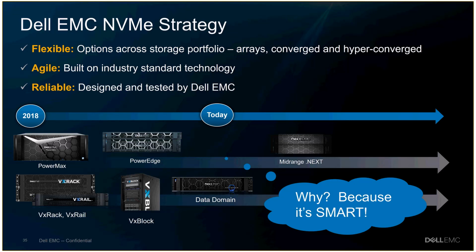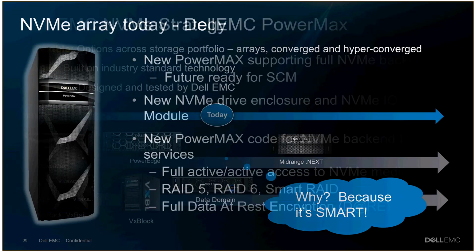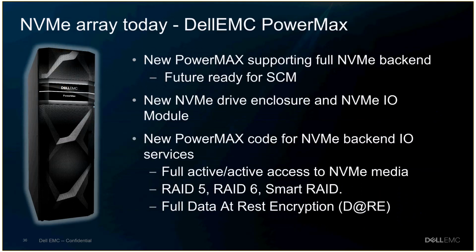So, NVMe array today is Dell EMC PowerMax. That's our end-to-end NVMe array. It's full NVMe backend. It already has compatibility with SCM, and this is important. It's designed for industry standard SCM devices. We're not having to build our own. We have brand new NVMe drive enclosures and I/O modules for this. There's actually code for this for backend I/O services, which means all of our normal awesomeness in a PowerMax works for NVMe. So full active access, all the RAID types, full data at rest encryption. So if you need an NVMe array today, we have PowerMax.